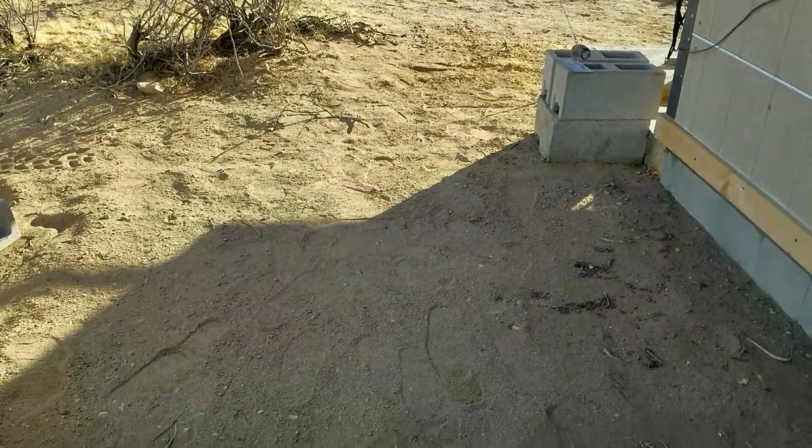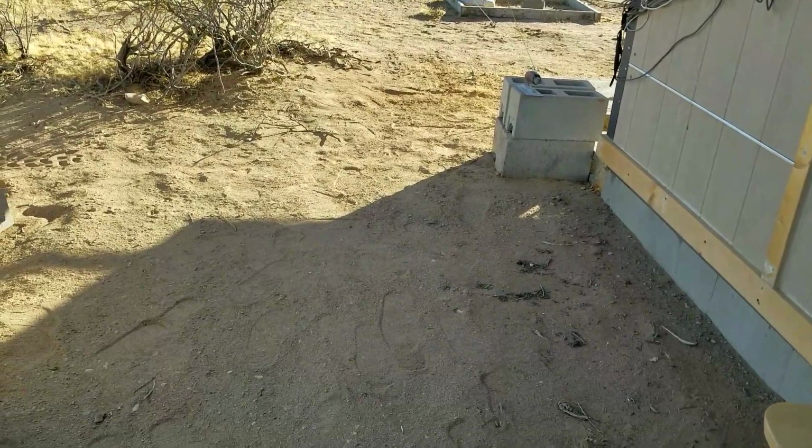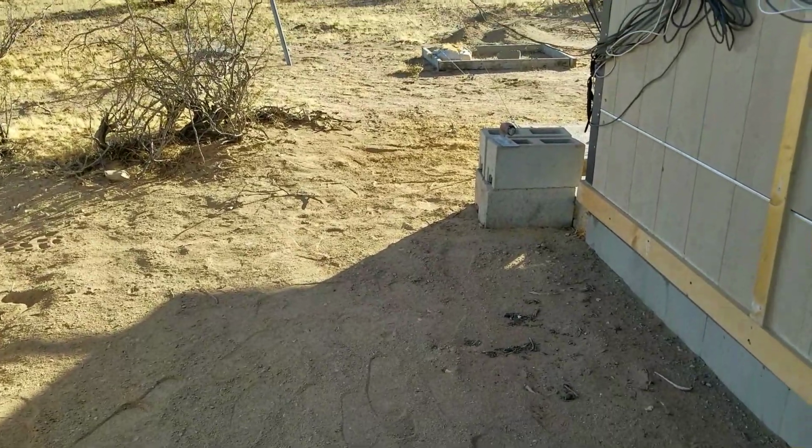And I've decided that instead of making it a 4x6, I'm going to make it a 6x6. Give me a little extra room in there. That's all there is to it for today.